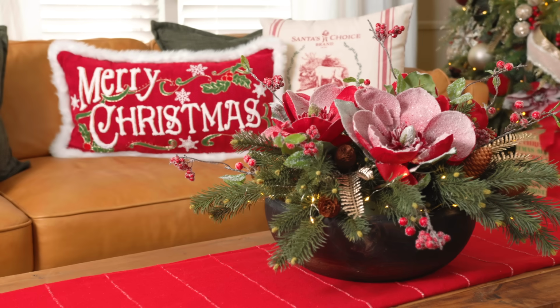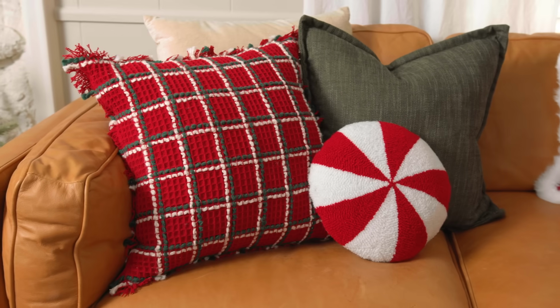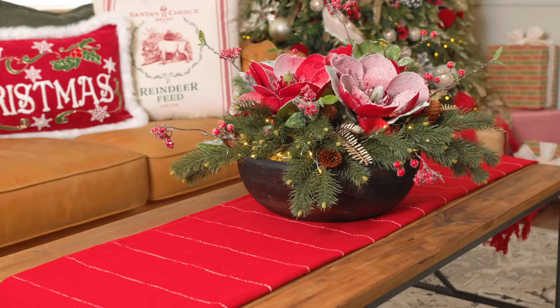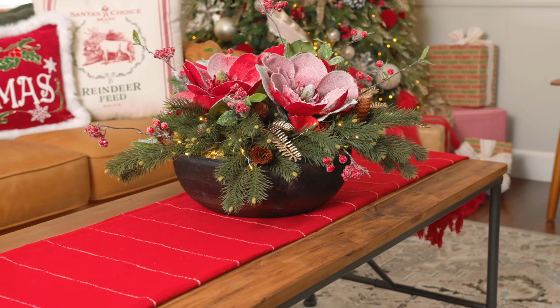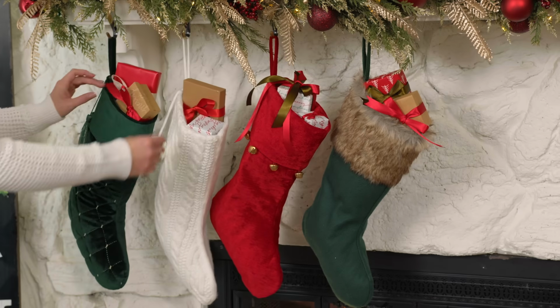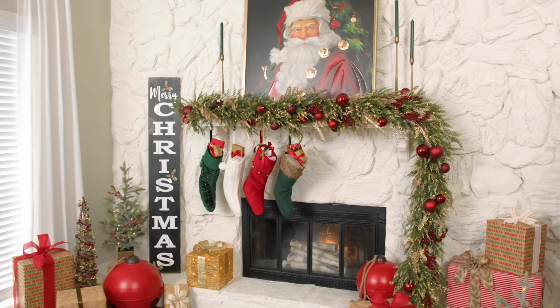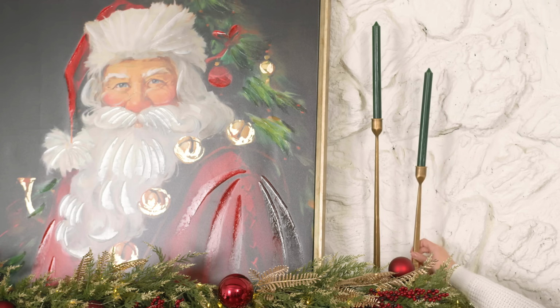In this take on holiday decorating, vintage-inspired prints and traditional plaids make seating areas feel merry and bright. And for the table, a festive bouquet serves as a statement-making centerpiece. Taking a cue from Christmases past, this mantel features all the hallmarks of the holidays, including Santa. A large print like this one makes for an instant focal point.